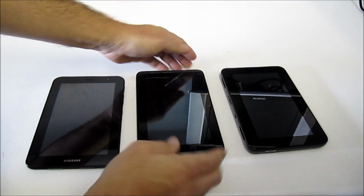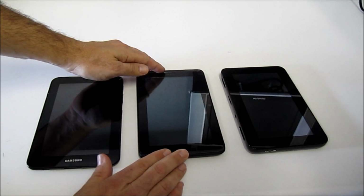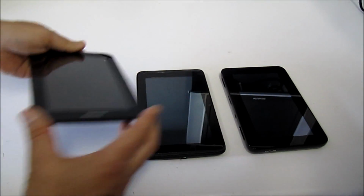And again, these run, like I said, around $320 without a contract. That's through Sprint. It'll be only about 200 bucks, but you've got to sign up for a Wi-Fi contract.